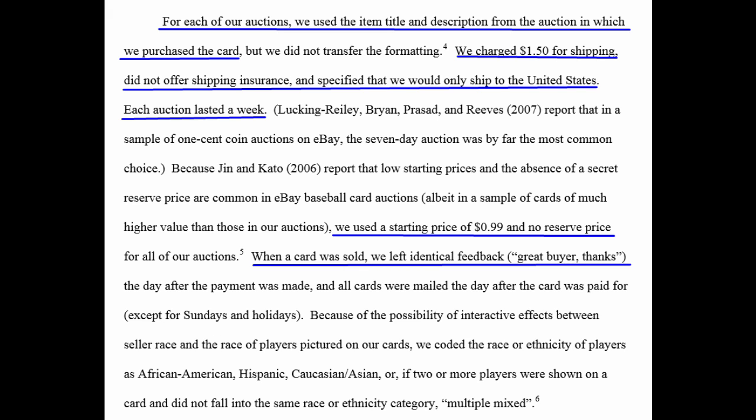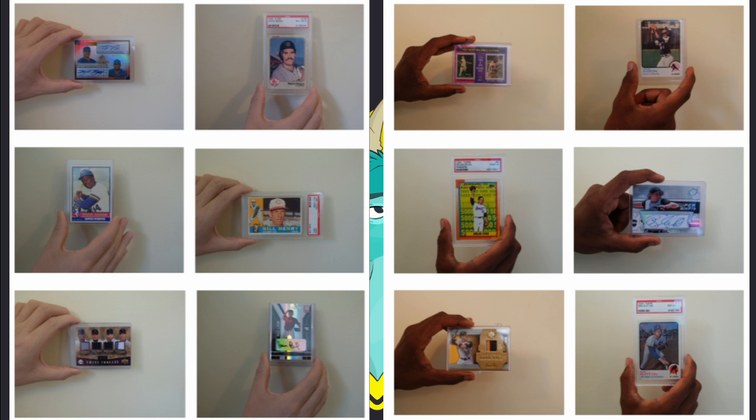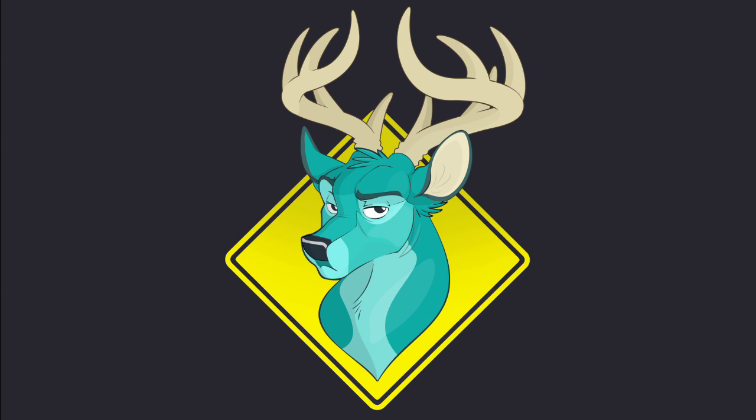Anytime a card was sold, they would leave identical feedback, in this instance, "great buyer, thanks," on the profiles of the people who bought the cards. And obviously the means by which they differentiate the cards being sold by the African-American account and the Caucasian account is by having photographs of the hand holding each card. So half of the cards are going to be held by a black hand and the other half are going to be held by a white hand. And then they're going to see what the difference is.